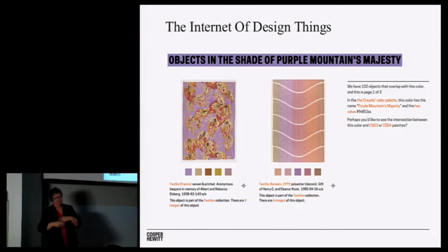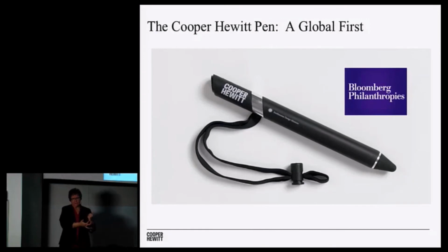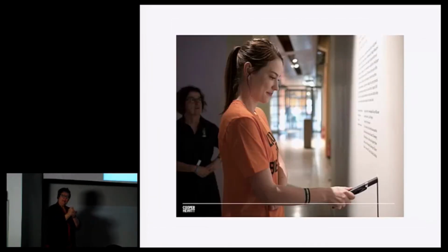So what I've talked about so far has been outside the museum walls, and I want to briefly touch on some of the technology that has happened within the museum walls, which has also been a result of the digitization effort. Some of you may know about this, our new Cooper Hewitt pen technology, which really is a very signature experience and was funded by Bloomberg Philanthropies. It is a way of looking at our collection almost serendipitously, although you can collect everything in the museum.